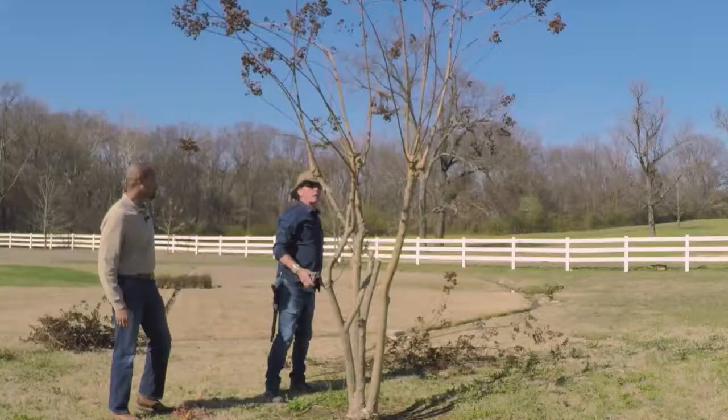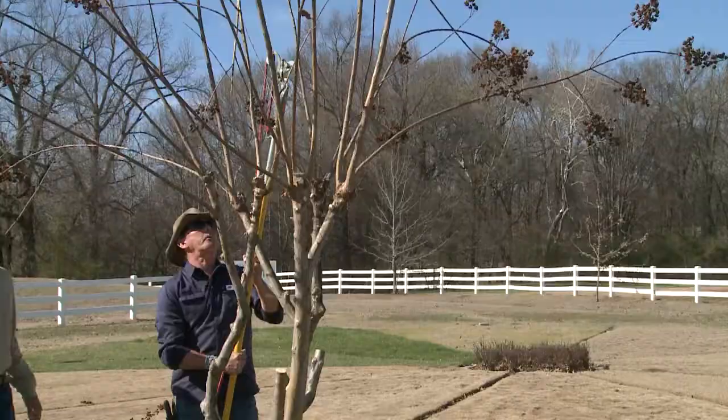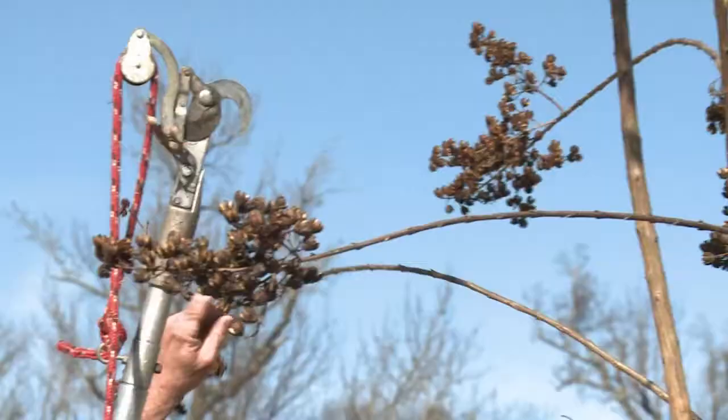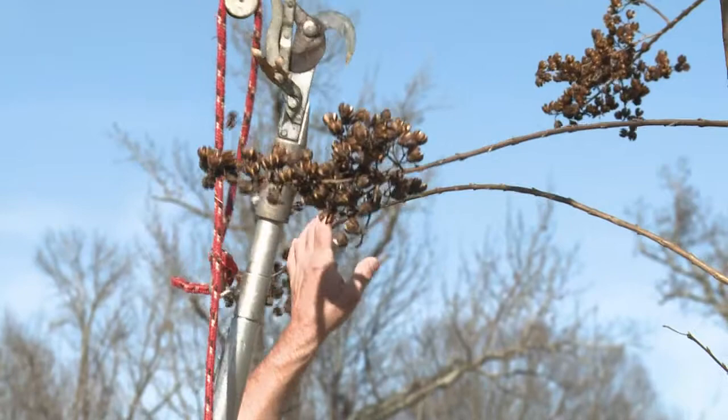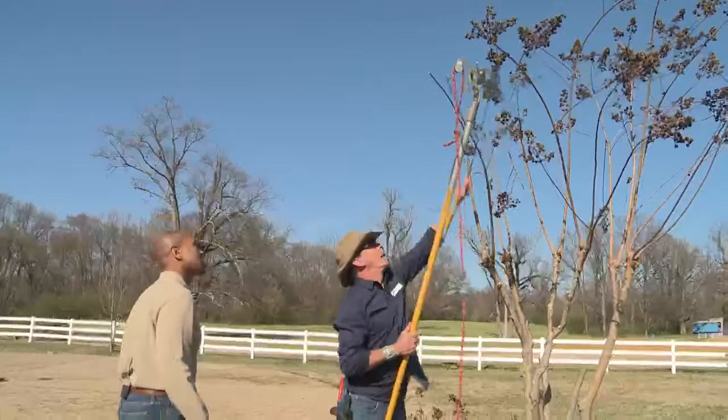All right, let me grab my pole pruner here, and let's work on these tips. Now, when I prune the upper outer canopy, I just want to remove the old seed pods. I'm just reaching up, putting some of these back. Now, these are definitely going to put out growth when they come back out. And I still may need to come back and take some more off.